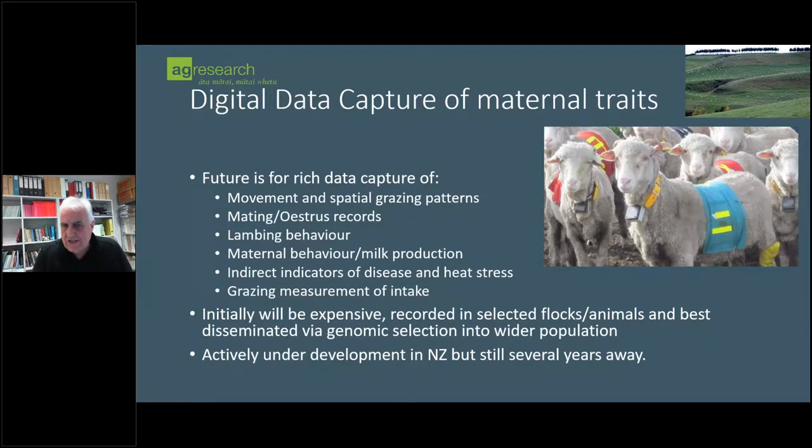So I just want to put one slide in here on digital data capture of maternal traits. And I see a future where we're going to get rich data capture of particularly extensively grazed animals, of their movement and spatial grazing patterns, mating and estrus records, lambing behavior of the ewes and the lambs, probably estimates of milk production just simply by suckling times and things like that in the maternal behavior, indirect indicators of disease, like if they've been parasitized, does that affect their movements and grazing behavior, or heat stress, and potentially the golden promise is grazing measurement of intake. So there's going to be a lot of work done on this in the next few years.